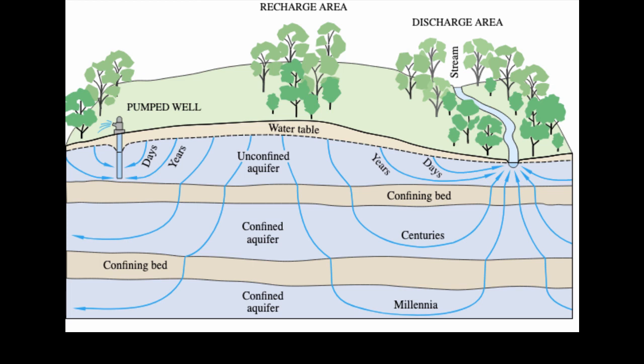Now go down one layer to here. This is a confined aquifer. It is between two bodies of rock that the water can't get through. That confining bed is low porosity and no permeability. There's no pore spaces and water can't go through it.